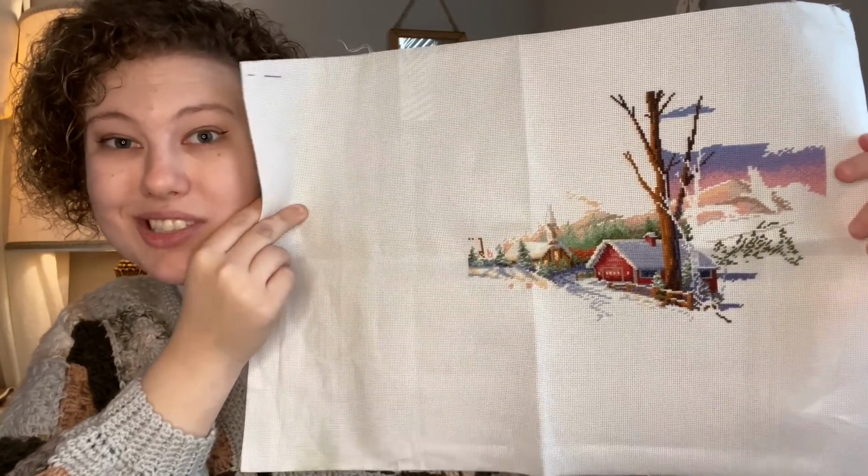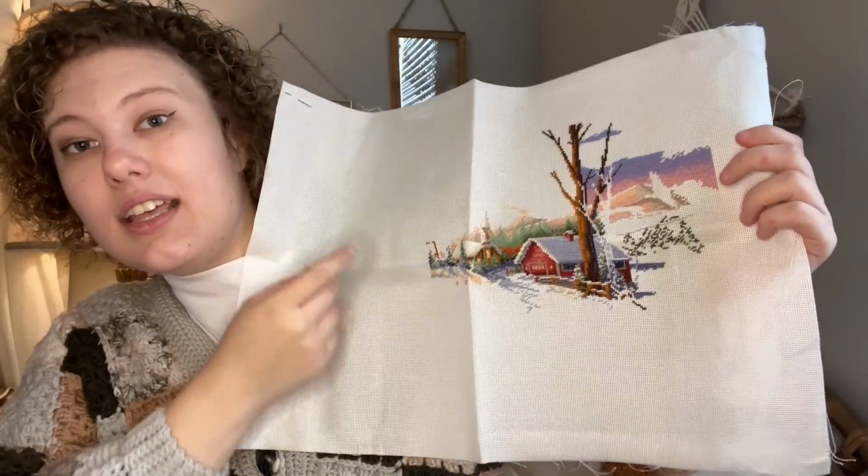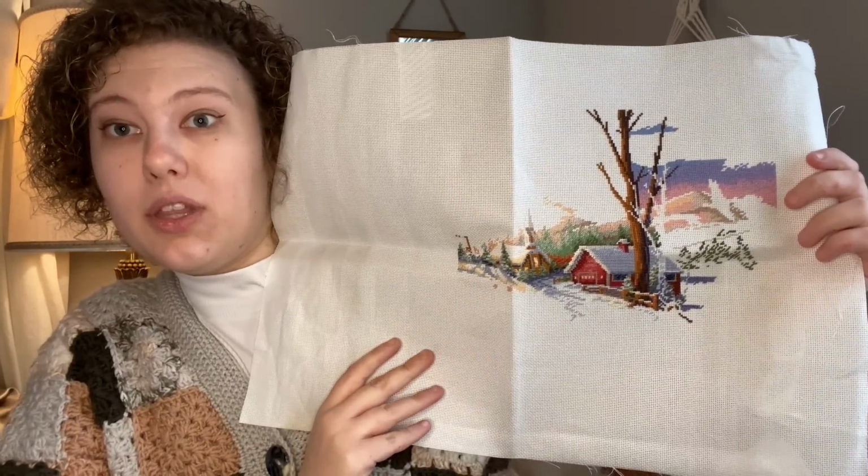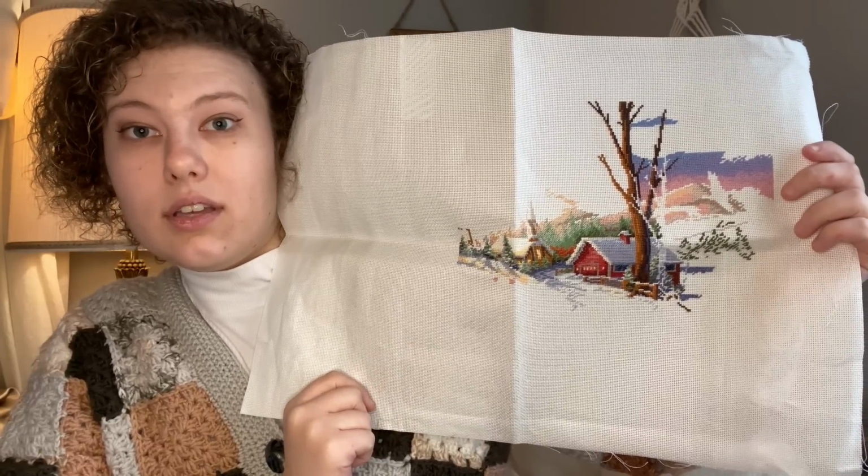Sky's all half stitched, which is nice. Goes pretty fast. A good portion of the snow actually isn't even stitched. You just do the outlining in the blue, so it goes faster than you would think. I didn't pull that out this year for my Christmas stitching, although it sort of does have a wintry vibe, so maybe I can get myself a stitch on it.